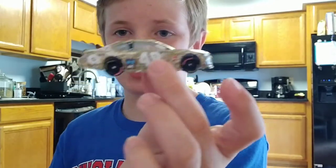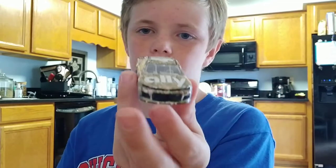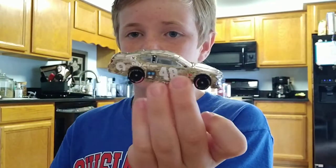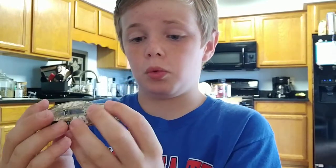This one is a Jimmy. It's a 2019. Boom, his Coke 600. It's not a race win. I wouldn't call it a race win, but it's a car that he raced in the 2019 Coke 600, and it's pretty cool. I like the wood style on it.